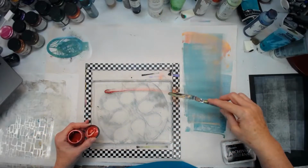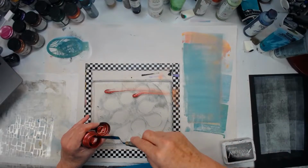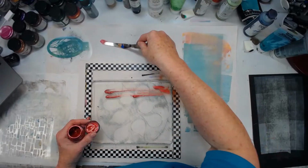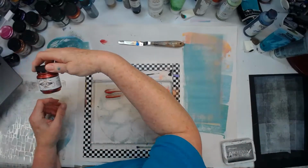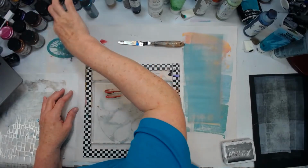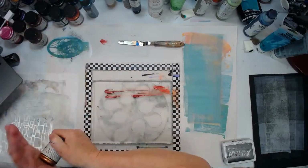So let's make it like an ombre gradient kind of a deal. So we'll start out with that. That one's metallic russet. This one's bronze.